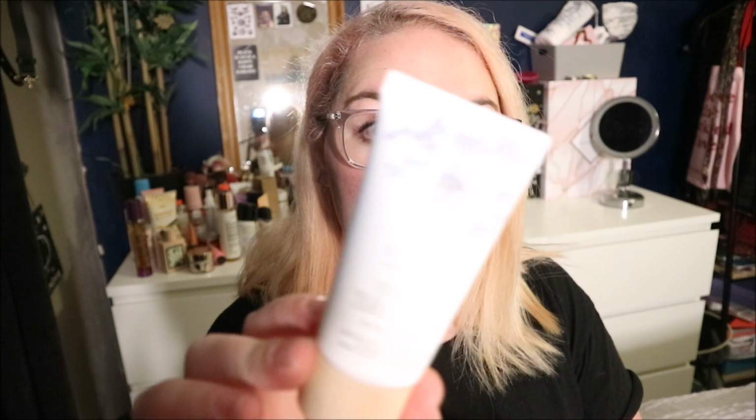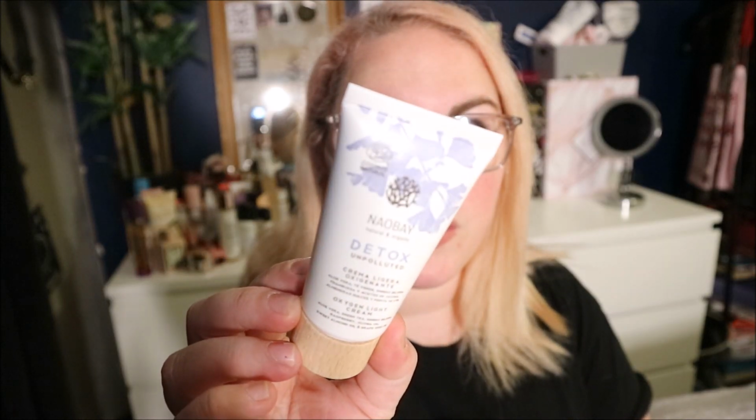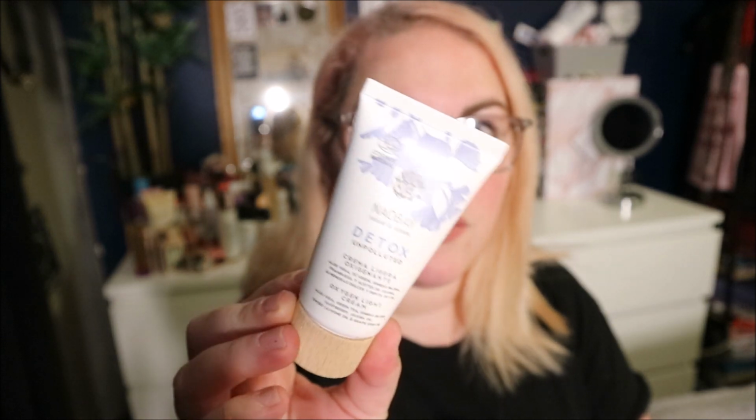But that's really nice. Next, I knew this was No Bay because it's got a wooden lid, which I love. This is Detox Unpolluted Oxygen Light Cream, Aloe Vera, Green Tea, Ginkgo Biloba. I'm just saying really weird words now. Raspberry, jojoba oil, sweet almond and grapeseed oil. No Bay always has pretty packaging as well, and I love the little wooden lids.